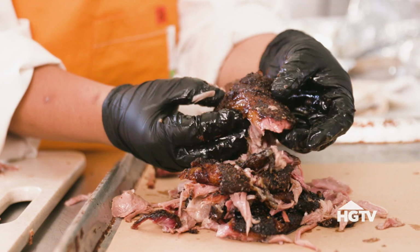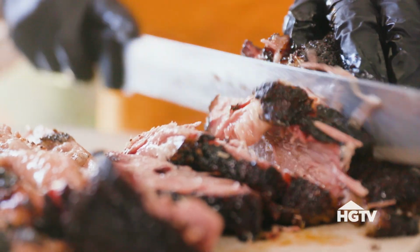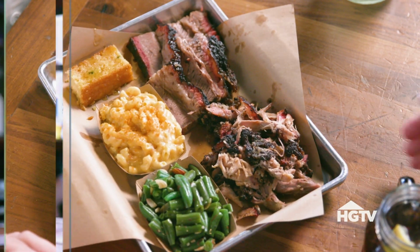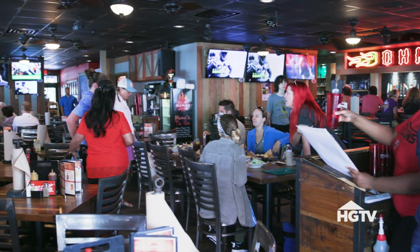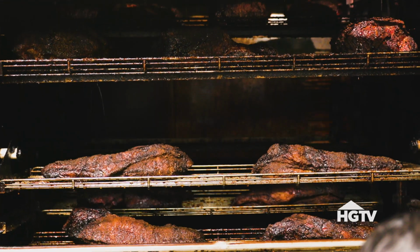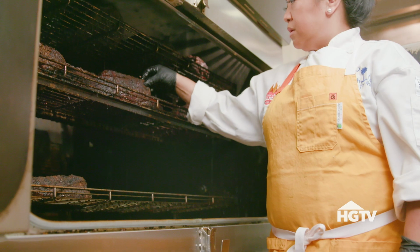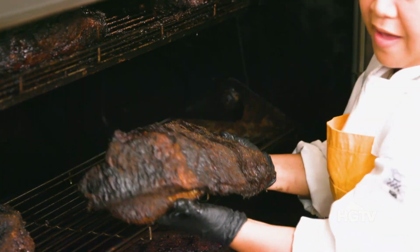Next up, I'm meeting Chef Orchid, who embodies the Southern spirit with her tasty barbecue. I'm originally from Chicago, and so a lot of people when they see me, they're like, "You're from Chicago and you cook Southern barbecue and you're Filipino." I'm like, yes. The whole process takes about, I'd say, 16 to 20 hours. And then when it comes out, it's just beautiful.